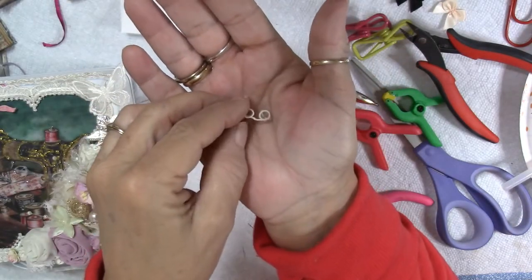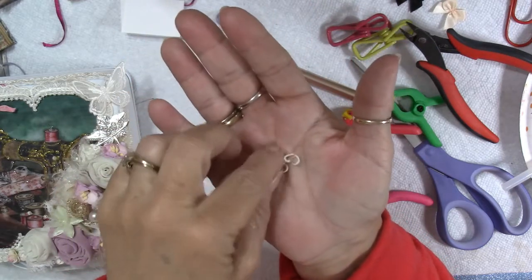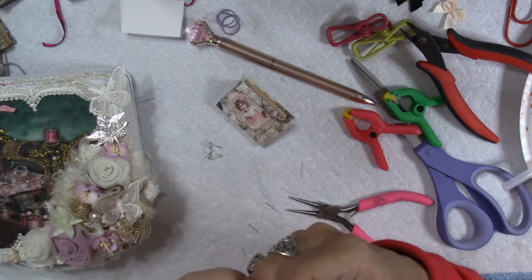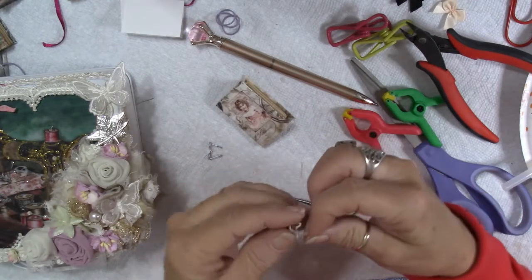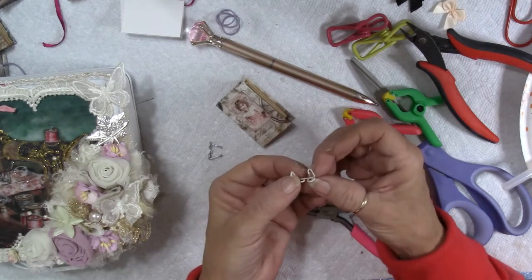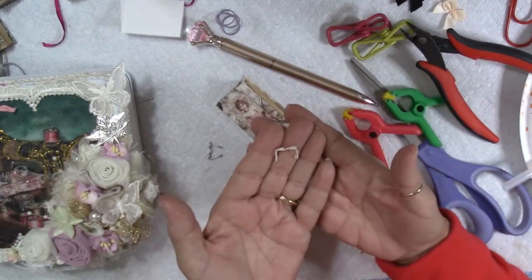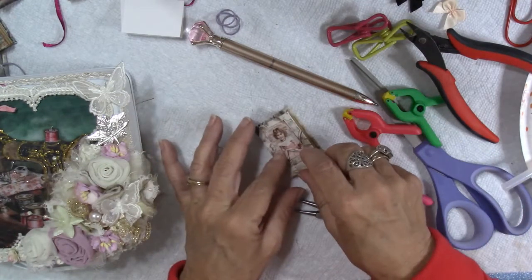Look. Aren't they adorable? Anyway, so there's my glasses, you guys. And you can finagle these and perfect them as you go. I think once you've made a couple of pairs, they'll be easy peasy. But you can see it only took me 5 minutes to make these, so it wasn't that bad. So I think that you guys could have fun with making these and just kind of set it on top of your little book there.